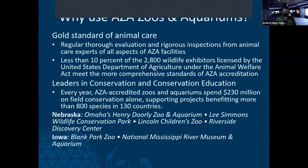So in Nebraska, there are only 3 accredited facilities. There is our zoo and the Safari Park, which actually are accredited separately. And then there's also the Lincoln Children's Zoo and the Riverside Discovery Center way out in Scotts Bluff. In Iowa, there's only 2. There's the Blank Park Zoo and the National Mississippi River Museum and Aquarium, which I've never been to. I've heard it's pretty cool. Interestingly enough, there's more in Kansas than Iowa and Nebraska put together.